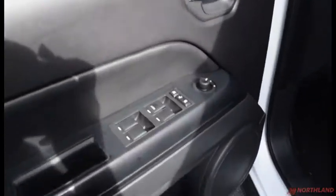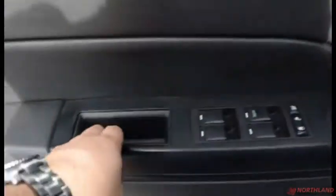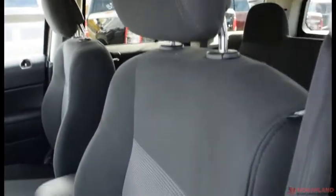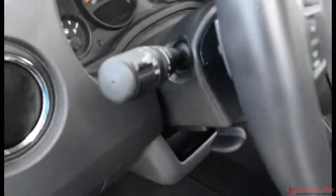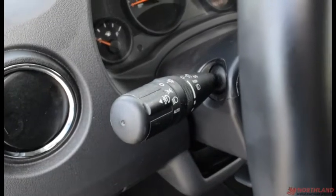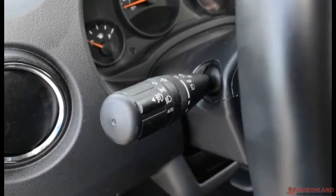On the door here, you do have electric mirrors, windows, and locks all right here. Plus, you do have a little bit of chrome accenting on your handle here, and some storage right down here. Looks fantastic in here. The cloth seats are very comfortable. You do have the controls over the seats right here and here. And right over here, we do have the controls over the lights. So our off, our on, our daytime running lights, and our low beams, as well as our auto. Then we also have our fog lights and our in-cabin light control.